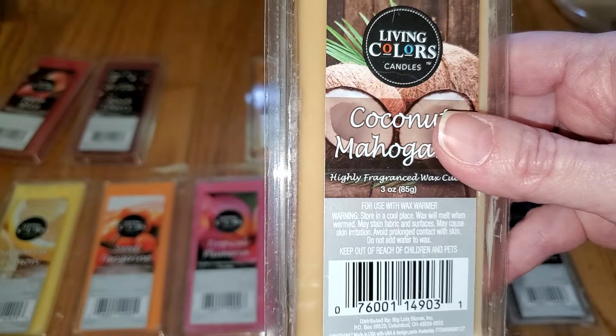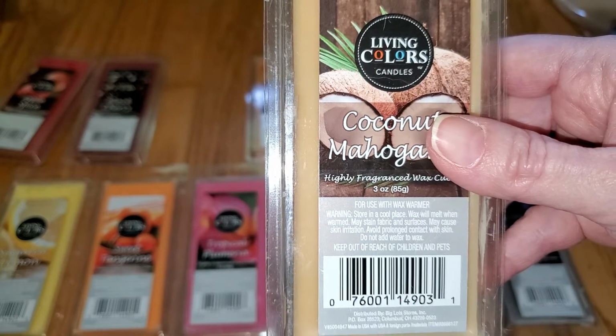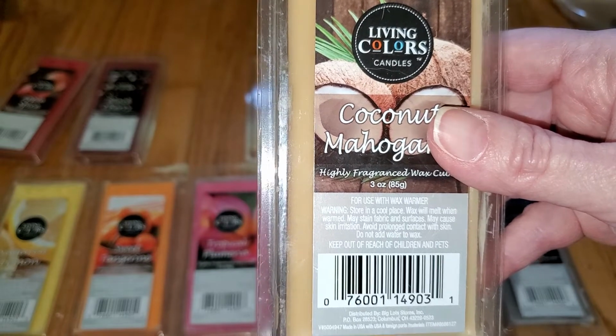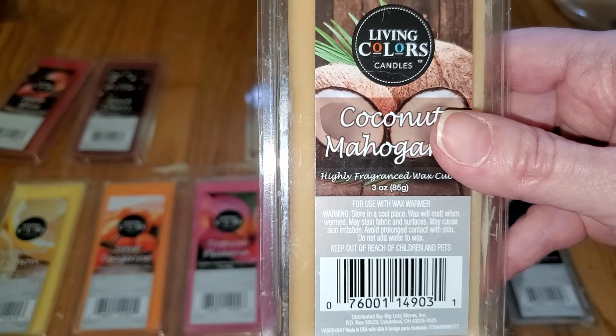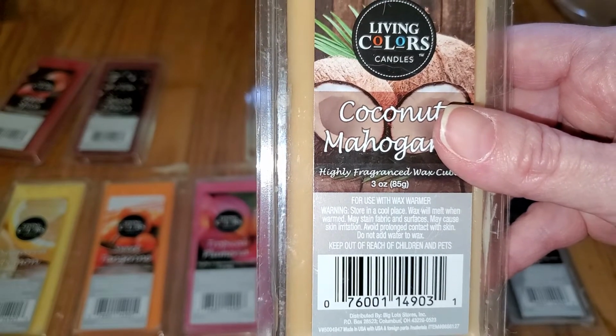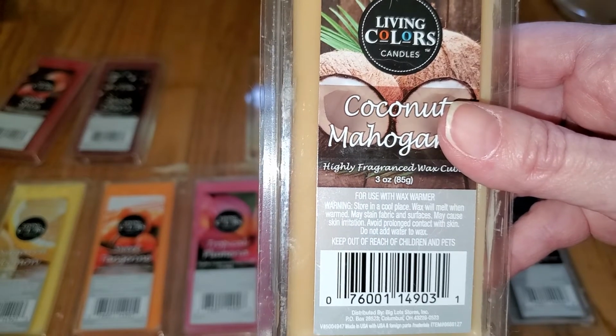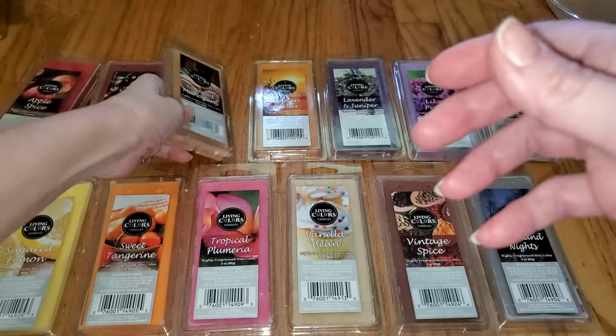I thought it might be the same scent as Sonoma Coconut Mahogany from Kohl's, which might be a dupe for Bath & Body Works Mahogany Coconut, but although it's similar, it's not the same. The Sonoma version has a cologne note that this scent does not have, and this scent has a richer, more foodie note that the Sonoma scent does not have. And the throw is strong, 3.5 out of 5.